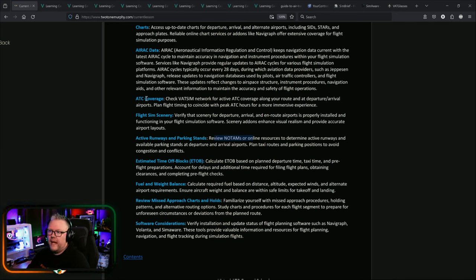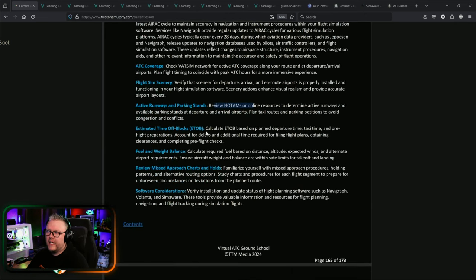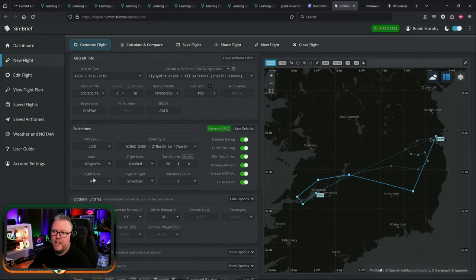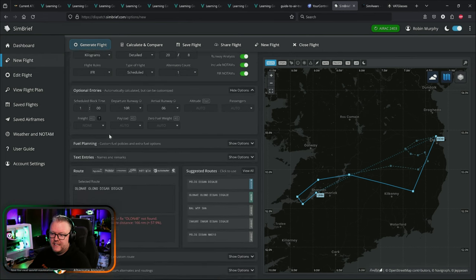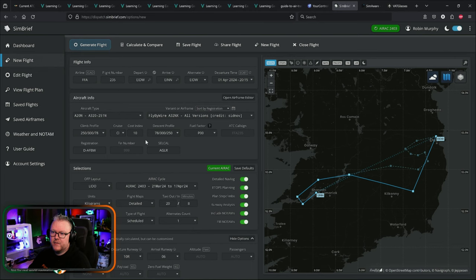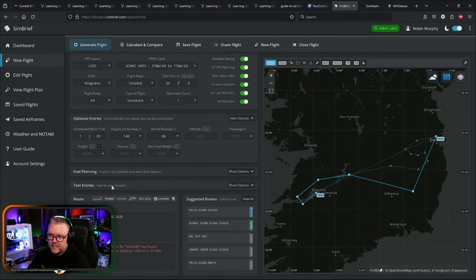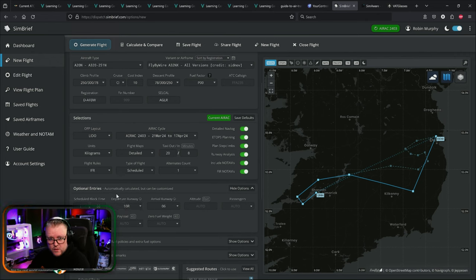There you go. Right, what else do we have here then? Active runways and parking stands, yes. Estimated time off the block. So you're working out, when you file your flight plan, if there's an event on, usually the event organisers are going to tell you this is the time you're going to be off the blocks, right? If you're just going to do a flight on VATSIM, just be careful with your flight plan, because this gadget's going to ask what time you're going flying. That information then goes to the controller. Now, they don't really need to stick to it. But like in the real world, if you have a scheduled off-block time at 10 o'clock and you're there at like 8:30, you're in the way. Do you know what I mean? So just be aware of that.